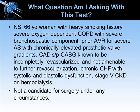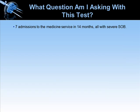Here's just an example. I had a 66-year-old woman with heavy smoking history, a patient of mine, with severe oxygen-dependent COPD, severe bronchospastic component, prior AVR with severe AS, chronically elevated prosthetic valve gradients, coronary disease post-CABG, known to be incompletely revascularized, not amenable to further revascularization, chronic heart failure with systolic and diastolic dysfunction, stage 5 chronic kidney disease on hemodialysis, not a candidate for surgery under any circumstances.